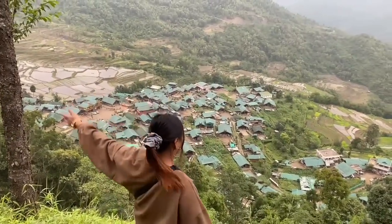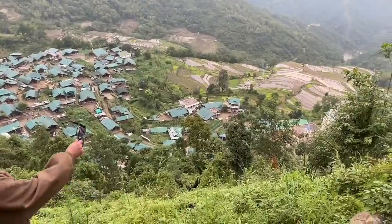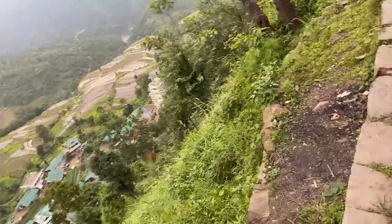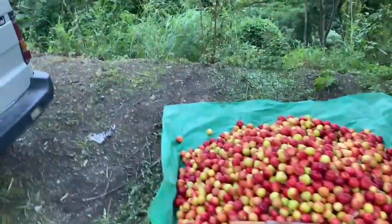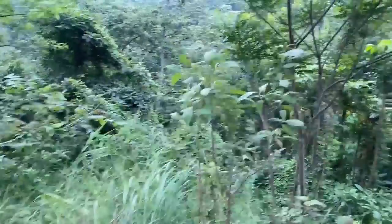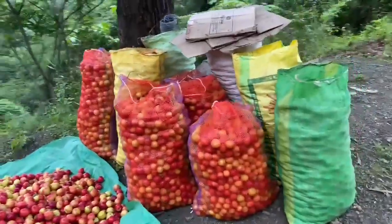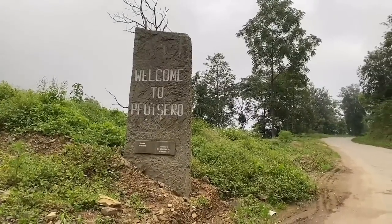Zapami village. I think this is Zapami village, because the church is Zapami Baptist church. So we just saw this plum on the roadside. We are looking for the owner, but we can't find anyone here. Oh my god, so many. Okay, so just took the picture and leaving. Finally, we have reached our destination. Welcome to Pfutsero.